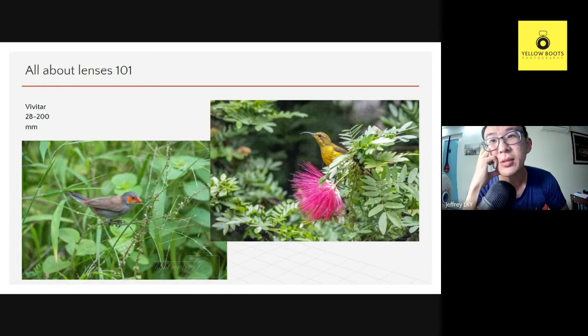And then the other one is the female olive-backed sunbird. You can see it captures enough detail for me to use. Okay, this is not cropped. This is cropped. Sorry, this is cropped. The one at the bottom is not cropped, just to show you the difference.